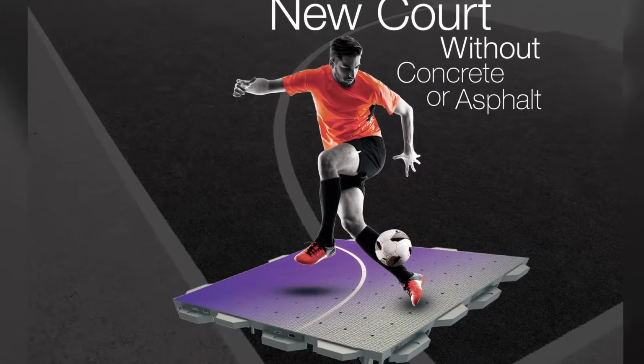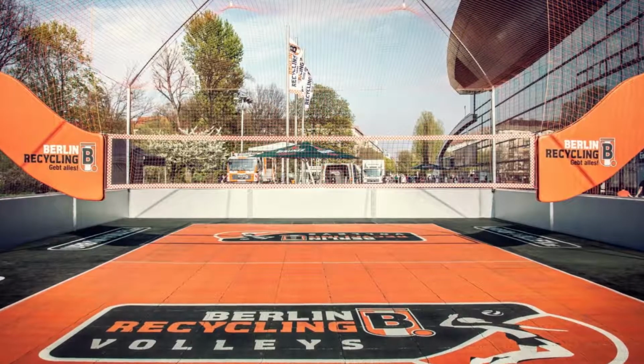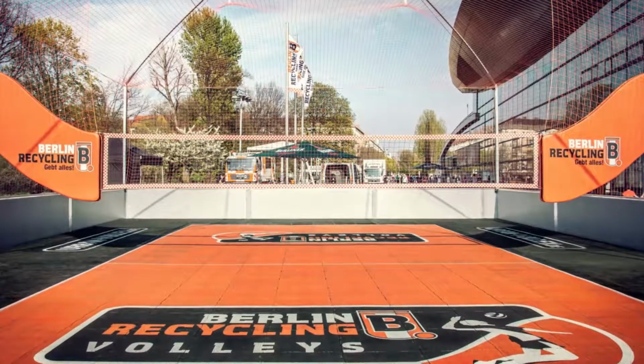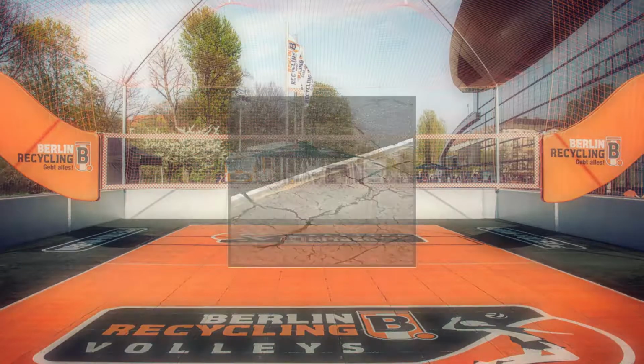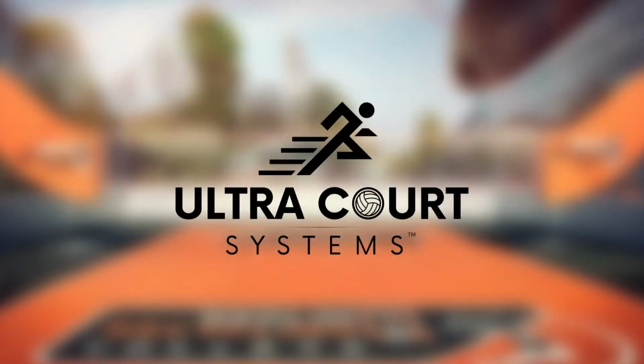Our revolutionary panel design provides both the structural base and the playing surface in an all-in-one solution. The Ultra Court panel allows you to build a new court without the need for asphalt or concrete. Build a new court in a day or transform an old court with minimal time and effort. Better traction, better drainage, better play.